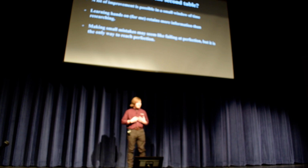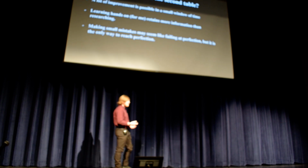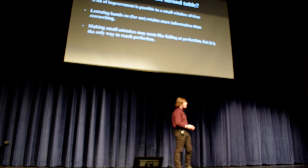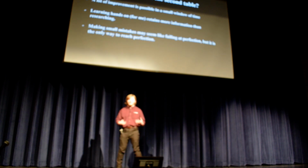I learned for myself, or I didn't learn, but I reinforced, that learning hands-on is better for me. And that's something that we should all focus on when we're trying to learn something, especially when we're doing it for the first time. You have to keep in mind how you best learn or retain that information.